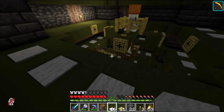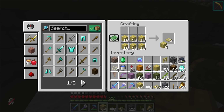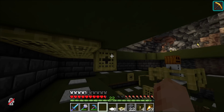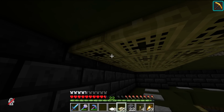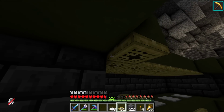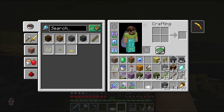As you can see, there's no 2x2 spawning boxes. Then all that remains is trapdoors in the ceiling, and this is to ensure that only creepers spawn, because the hitbox of a creeper is smaller than that of a zombie or skeleton. So this basically makes it so that, because this is now a 1.8 block space here, only creepers can spawn. And as I said, my plan is to add many more layers to this farm.